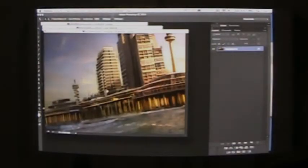So it's all made in Photoshop, and so far I've shown pictures where I'm making kind of heightened versions of landscapes. But also I can use the same ideas and layers, layer masks, to create images totally from my imagination. So this is a place that doesn't exist, but it's all built out of elements of cities I've visited.